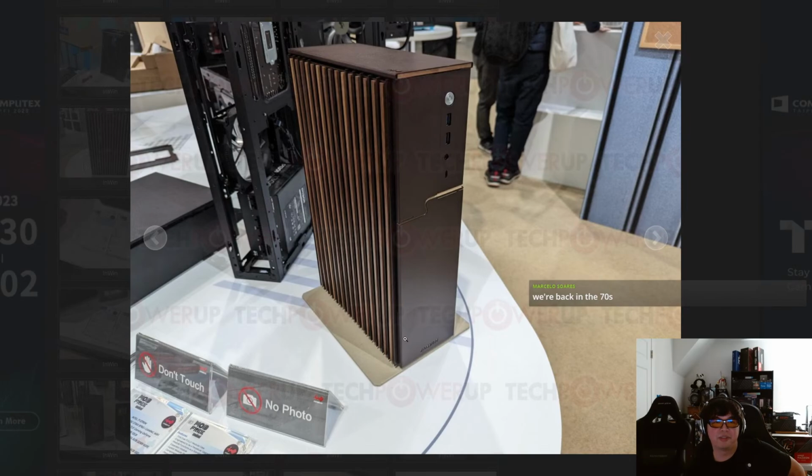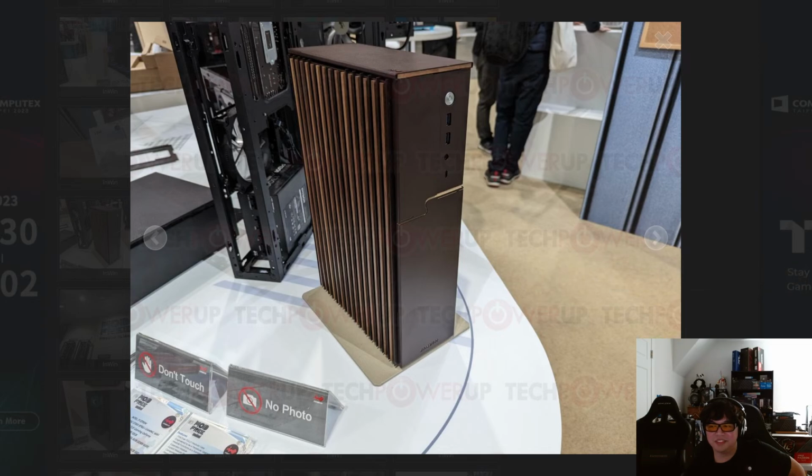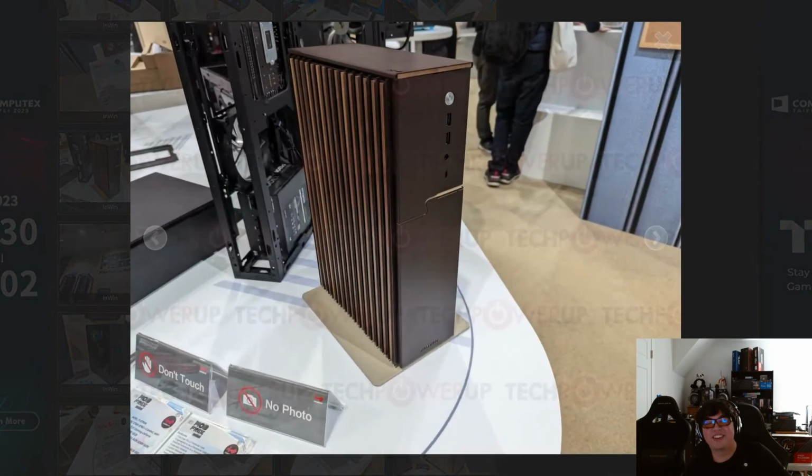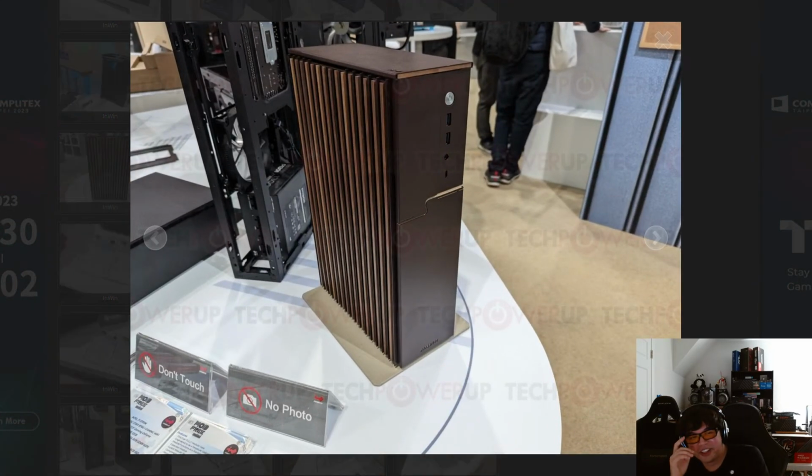I don't know how I feel about this. This does look very retro. I feel like this would not look good in a bedroom for a bedroom PC. This would look like a media PC, like in a living room somewhere. And even then, that brown aesthetic really has to fit in.